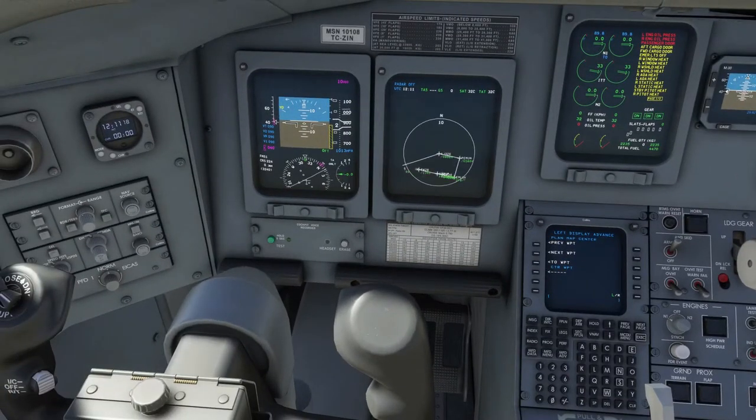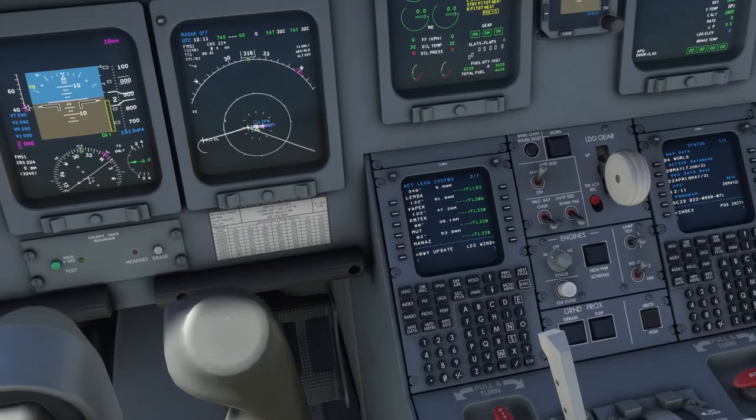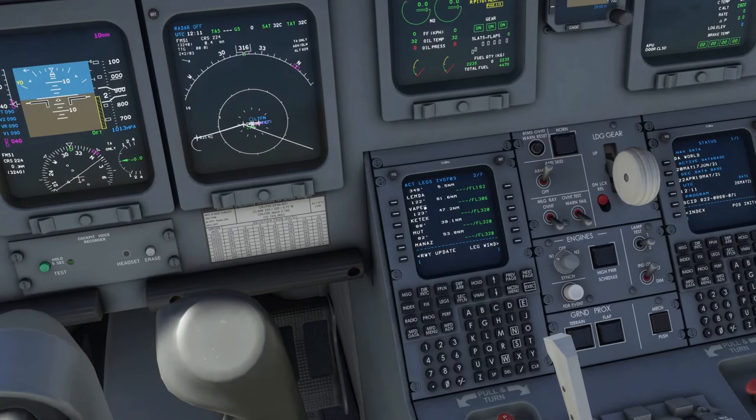All right, what I need to do is just get rid of something. I need to go to the legs page again and get rid of that waypoint there, Lambda, because it just means we're going to have to fly around up there and back down again. So I'll get rid of Lambda, click on DEL and go to Lambda and just execute that, and that will take care of that.